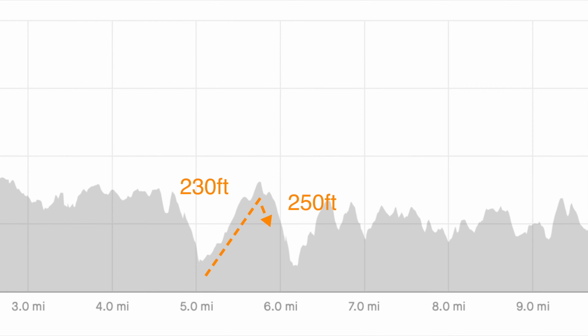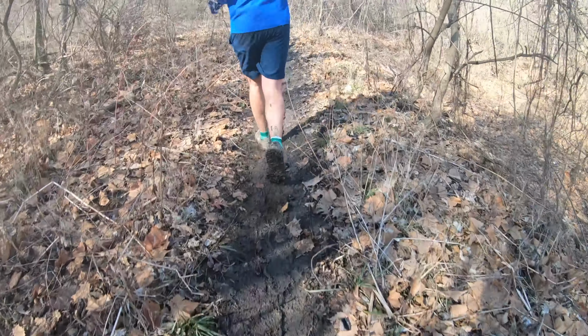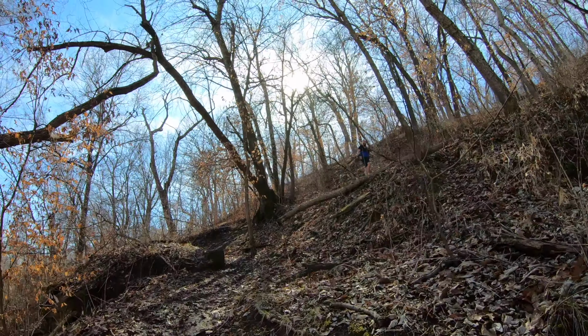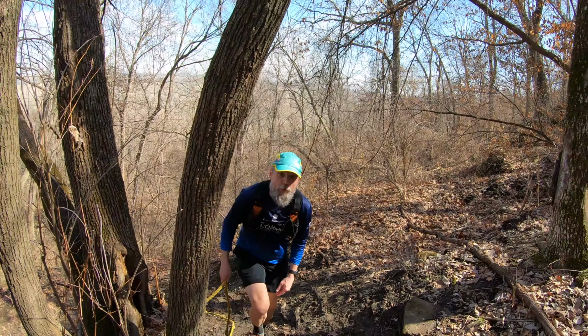But you come all the way up from the dam and then go right back down by the railroad tracks. It gets a little muddy down there. And then, of course, you climb right back up again. This rope pull is worth using the rope for, especially when it's a little muddy.